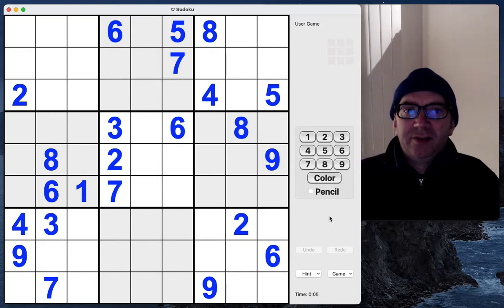Everybody, this is Thursday, 27th of January, and this is the New York Times Sudoku puzzle from today.